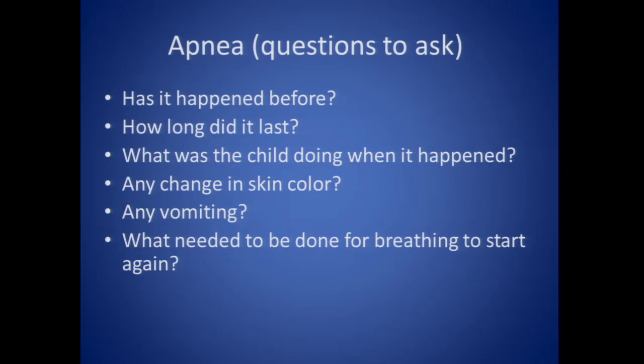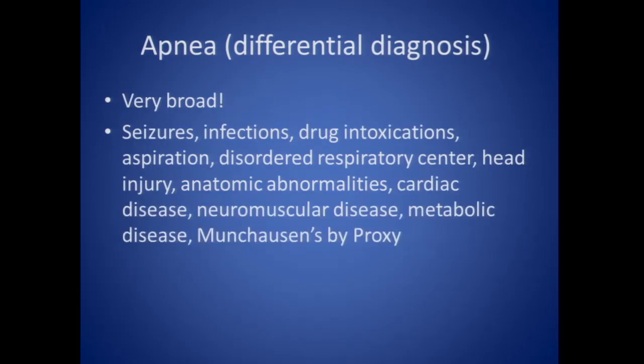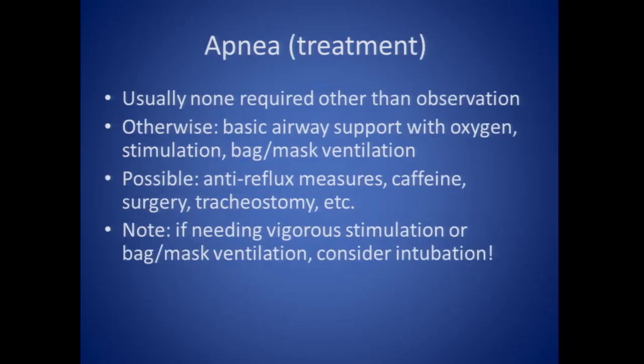Apnea, there's a lot of overlap with apnea and ALTEs, okay? Apnea means the kid stops breathing, which is pretty much what ALTE is too. But questions I ask: has it happened before? How long did it last? What was the kid doing when it happened? Any change in skin color? He turned blue, pale, whatever. Was there any vomiting? What needed to be done to get the kid breathing again? Was it stimulation? Did you do mouth-to-mouth? Did you do CPR or something else? Once again, the diagnostic groups overlap with ALTEs. It's almost the same thing. Apnea treatment, usually none's required other than observation and see if you can figure out what's going on.